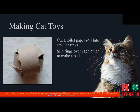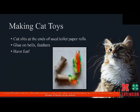You could put a bell inside, and then it would make noises as they bat it around. All you do here is cut that cardboard tube into some rings and slip them one inside the other. You can glue it together, but make sure you use a non-toxic glue. The cats really like this. I know the shelter here in Lincoln will have people who make these kinds of toys so that the cats can use them, and then they throw them away when the cats get adopted, or send them with the cat.